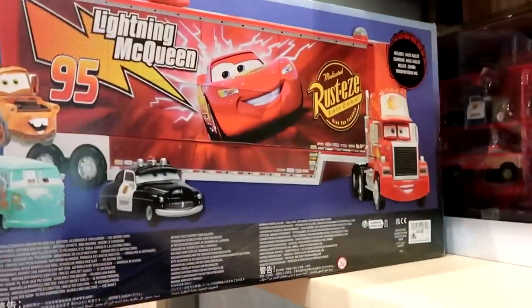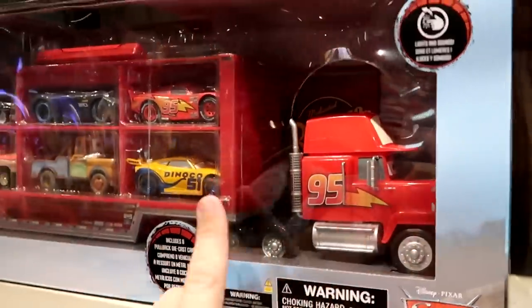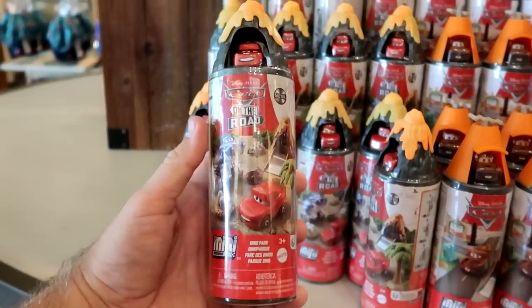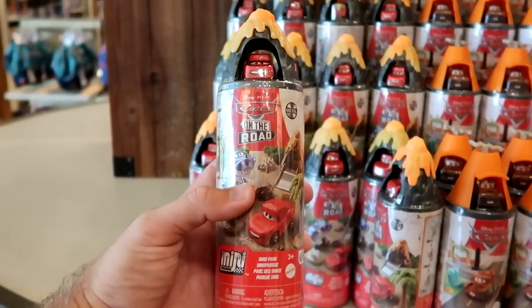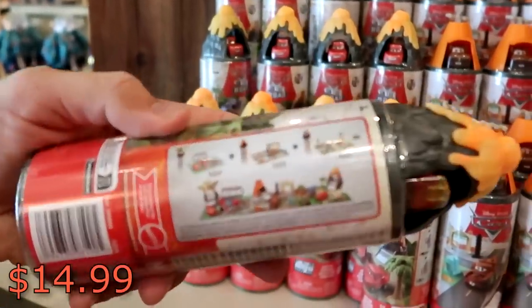Okay. So this one here is $89.99. If you pull the tab there and push down on his hat there, his lights actually light up. These little vials here are actually really cool. Check these out. They're actually Disney Pixar Cars. On the road, this one is. It's a Dino Park. These are $14.99.